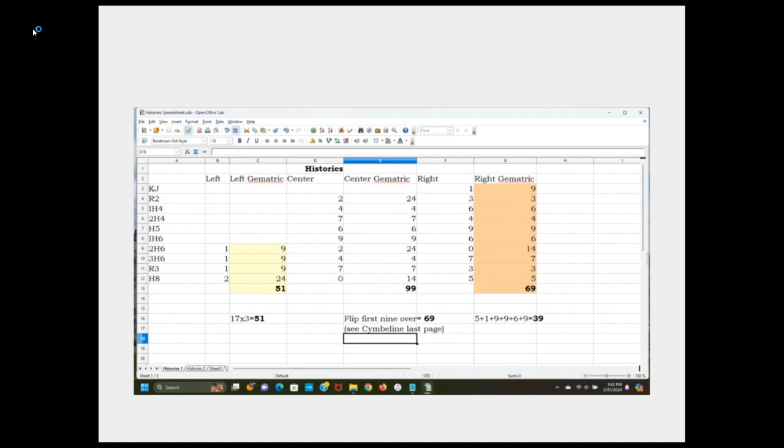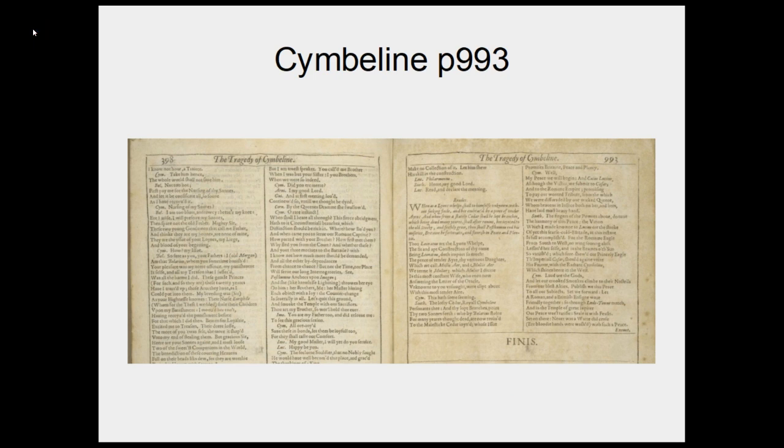the comedies. In orange, we see the geometric value is 69 over to the right, and in the middle column totals 99. You can flip one of the first 9 over to get 69, or you can take that 9 and split it up into a 3 and a 6 to get 369. And if you think I'm cheating by flipping over a 9, here is the last page of Cymbeline, where I suggest our editors are imploring us to rearrange page 993 to 369 by flipping over a 9 and then juggling the numbers so that we can have Cymbeline begin on page 369 and end on page 369.